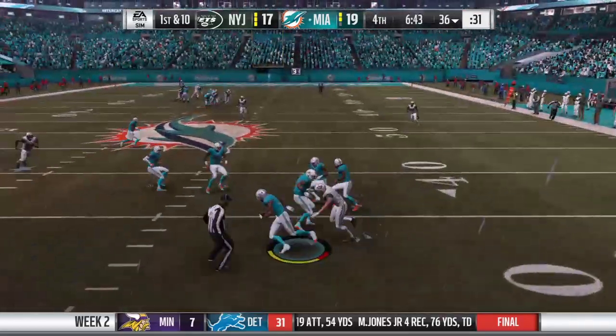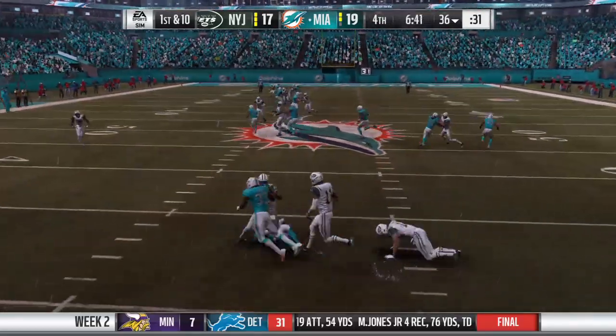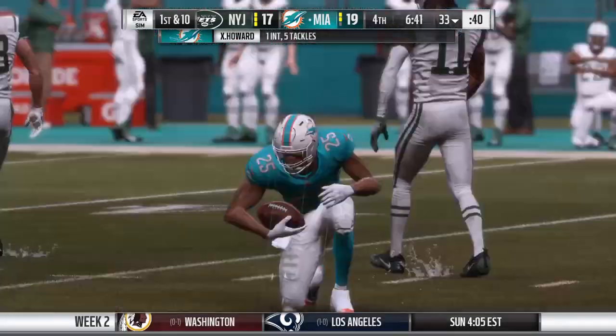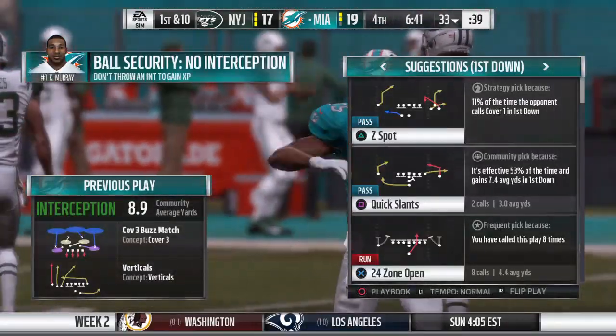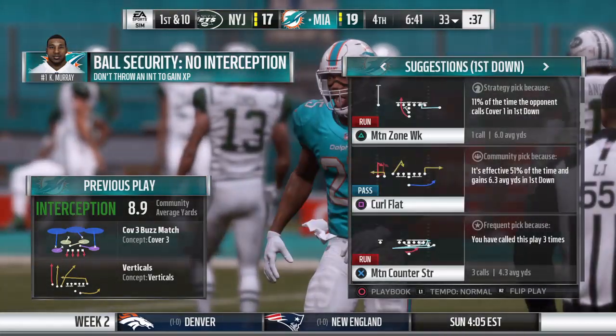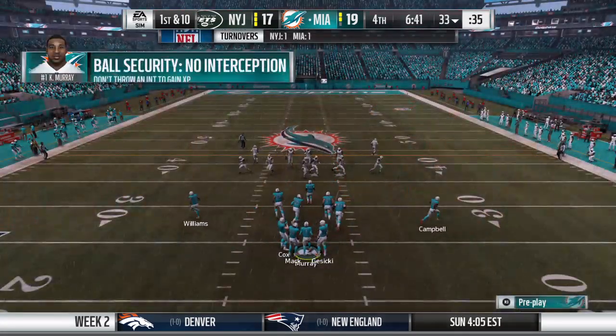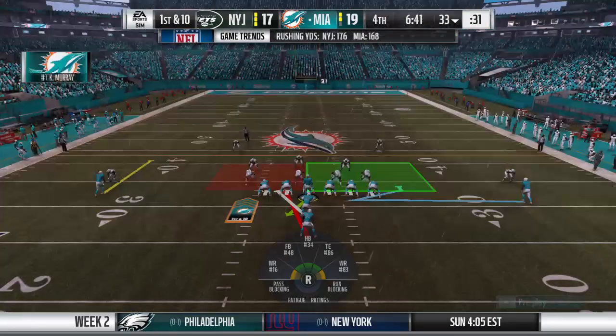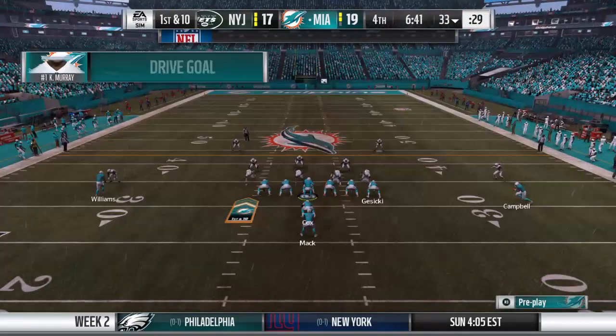Into heavy traffic, and it's intercepted. Picked up by Xavier Howard. And they have the football and will set up shop at the 33-yard line. Well, that's a drive killer right there. Not a really confident throw either. This one was kind of up for grabs, and it's going to come down in the hands of the wrong team.